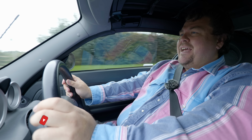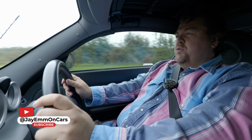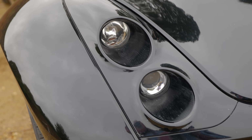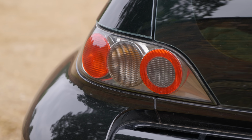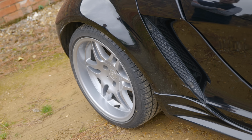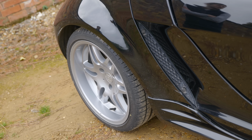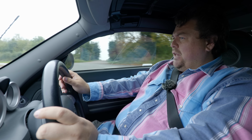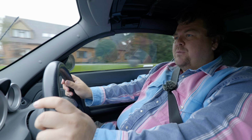Hello everybody, today on the channel, the Smart Roadster, a car whose major crime appears to be the fact it arrived about 15 years too early. I'm sure, like myself, every now and again when you've been going through the classifieds, you've spotted one of these and gone, oh yeah, I forgot about those. I wonder if they're actually any good. Well, today, I'm gonna find out.